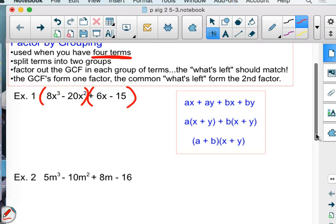So I look at just 8x cubed minus 20x squared, and I try to factor it. And I realize, well, I can take a 4 out of that, and I can take an x squared out of that. So I'm going to take 4x squared out of those first 2 terms and see what's left. Well, 4x squared times something gives you 8x cubed, and that something is 2x. And then 4x squared times something gives us negative 20x squared. Well, that's minus 5.